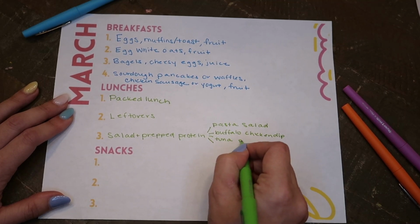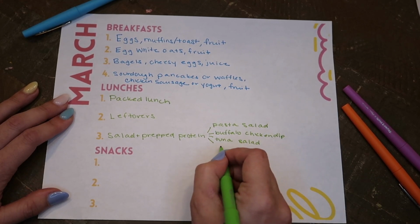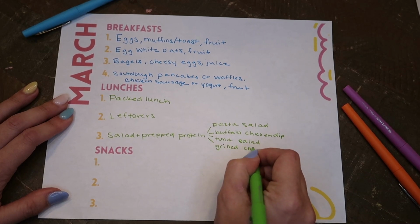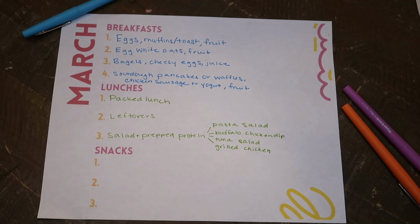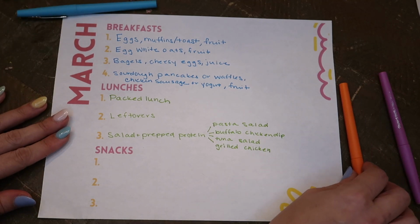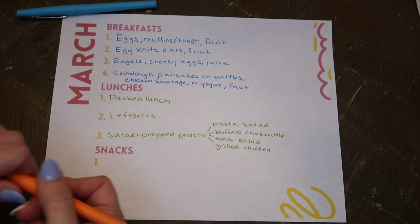And then I always have a premixed salad in the refrigerator that I make on Sunday when I'm unpacking groceries, and some kind of a prepped protein. So I'll make a pasta salad with Banza pasta. This week, I'm gonna do buffalo chicken dip. This was a recipe that I saw in Jessica Waldock's video on our lunches videos that we did last week. It looked so good, like a high protein buffalo chicken dip.